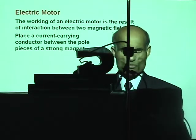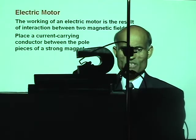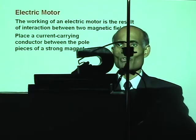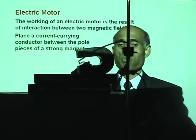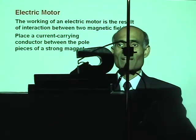See what happens when I change the direction of the current. I'm going to change the direction of the current and see now what happens. Now the wire gets pulled out. See that? There you are.